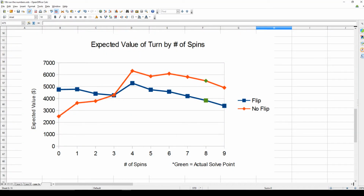Here we have graphed the expected value of flipping the mystery wedge in blue and not flipping the mystery wedge in red. And the graph looks pretty much how we would expect it to. We have the flip option slowly hemorrhaging value, with the exception of this little windfall here where the player guessed a quadruple letter, and then more hemorrhaging. And on the other hand, the no flip option continues to increase in expected value as the player accumulates more cash and prizes. That is, until the no flip option gets to such a point that it too starts hemorrhaging value as the risk of bankrupting begins to outweigh the benefits of accumulating even more prizes.